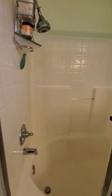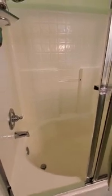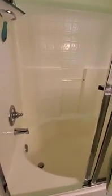Your tub surround is a one-piece fiberglass, and it's wider, I should say, and deeper than standard. So it's actually about 4 feet wide, whereas standard is about 3. And it's got a soaker tub in there. So it's pretty nice for a fiberglass insert. All right.